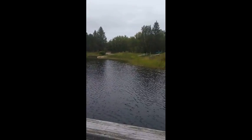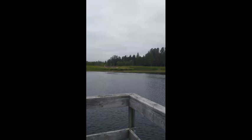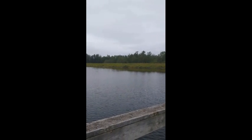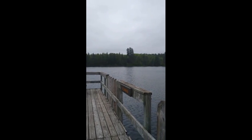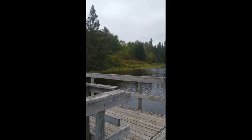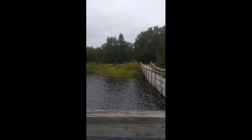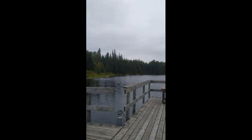I wanted to show you guys quick. This view is amazing. This is on the fishing pier at Hayes Lake State Park. Isn't it beautiful, guys? It's just gorgeous. And the hiking club trail goes off that way, so we're going to go on that in a minute. I just wanted to show you the pier.